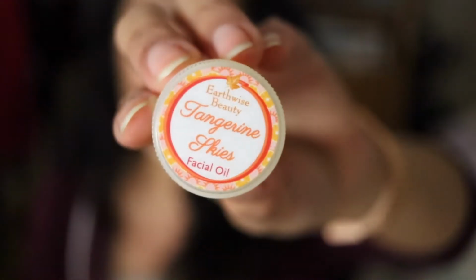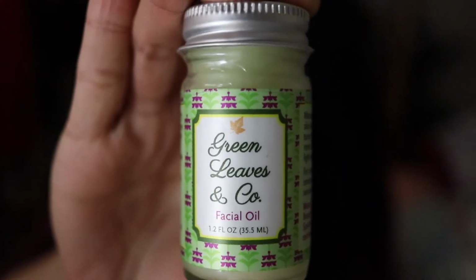Oils, oils, oils, oils, oils. Here I have some staples because it's Earthwise Beauty. This is the Tangerine Skies facial oil, and I also have the Green Leaves & Co facial oil. So I specifically like this one for the summer, but I keep this on hand just because I like having at least a little sample with me all the time. I don't know why. I have a little sample of this right now, but I have a full size of the Green Leaves & Co because this works out for me all year round, basically. Spring, summer, fall, winter. And I'm using it right now for winter skincare, and it's just lovely.